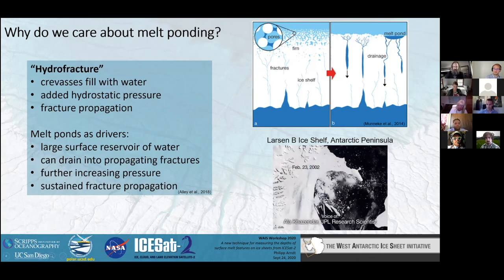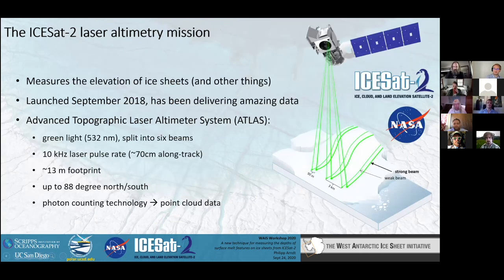Oh, now it's running. Okay, so you've heard most things that are important about the ICESat-2 laser altimetry mission. So I'm just going to say the most important parts for observing melt pond depths are that it uses a green light laser. That one is able to penetrate through water and basically look through to the bottom of melt lakes. And the other really important thing is that it uses single photon detection technology.